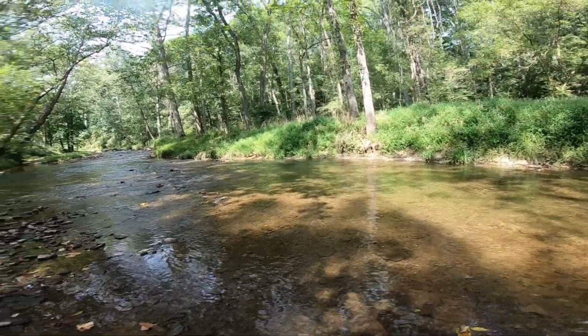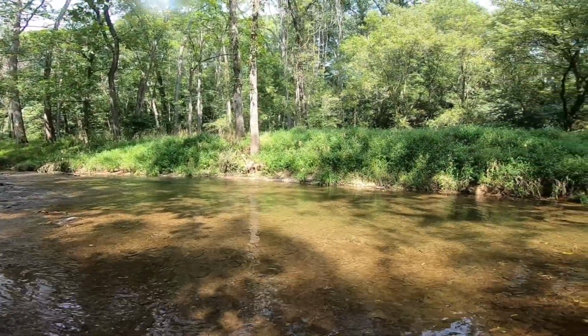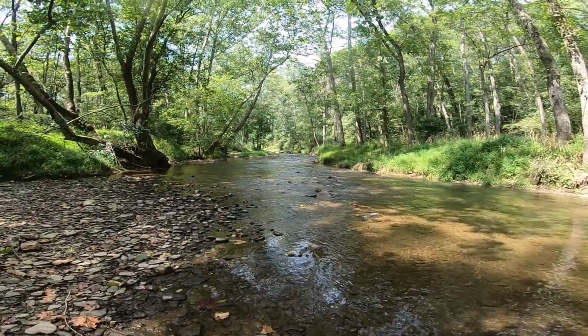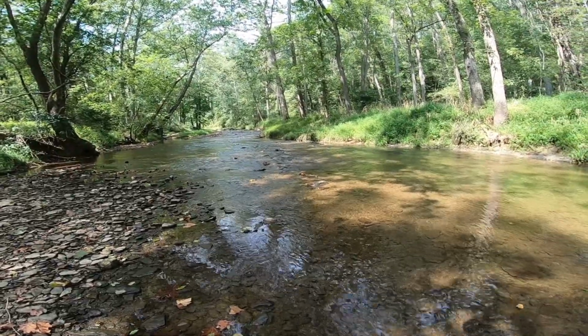But this creek system and its tributaries and whatnot have to have some big trout. I've caught big trout elsewhere. Fished here a few times and never really got a monster, but I've seen a couple nice ones. And I just have a feeling I might be able to stumble on one here eventually.